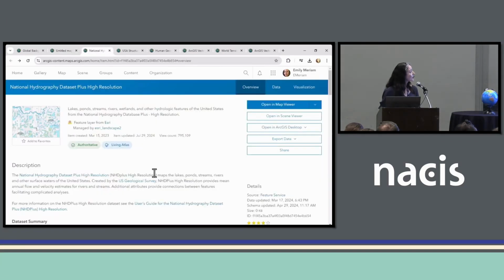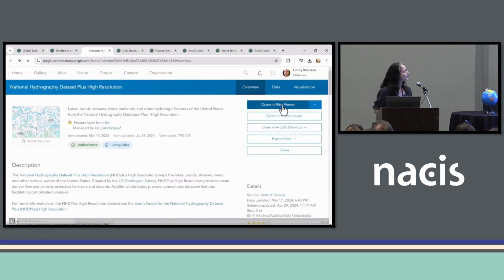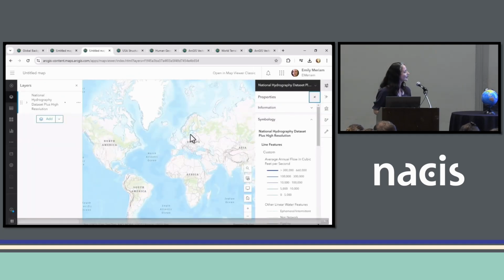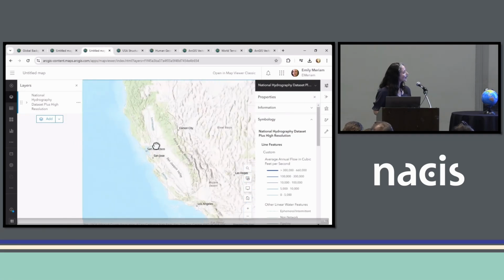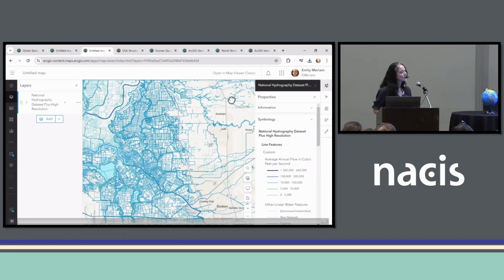This is the National Hydrography data set. This is authoritative from the USGS, and this is an incredible data set for your maps in the United States. It has 24 million line features, as well as over 7 million area features. And this is a great resource to use on your maps in the United States. Check this out. Look at the detail on this layer. Let's zoom into the Bay Area, where I live, and check out the Sacramento Delta here. It's just incredible information.